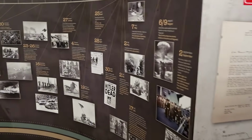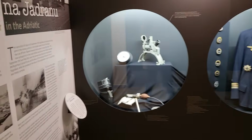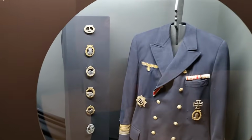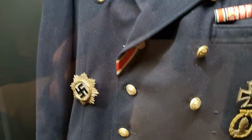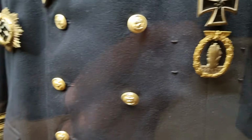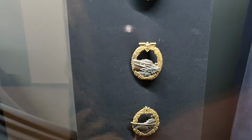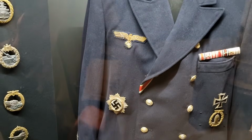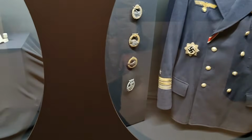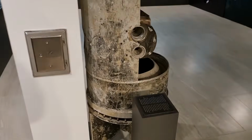Like, you know, the basic setup about the history, but exactly what I like about the museum. It explains the basics, but it shows really beautiful items, and wow. Just quickly have a look at the medals and stuff. Well, I'm not sure about all of these, to be honest. They're good, but the uniform itself looks good. Cross and gold also. Here a big aerial bomb cut up.